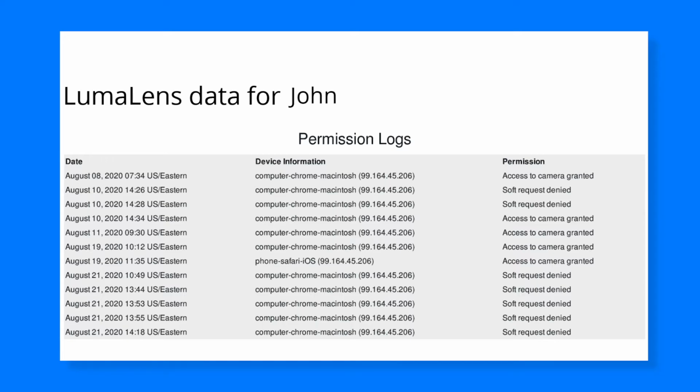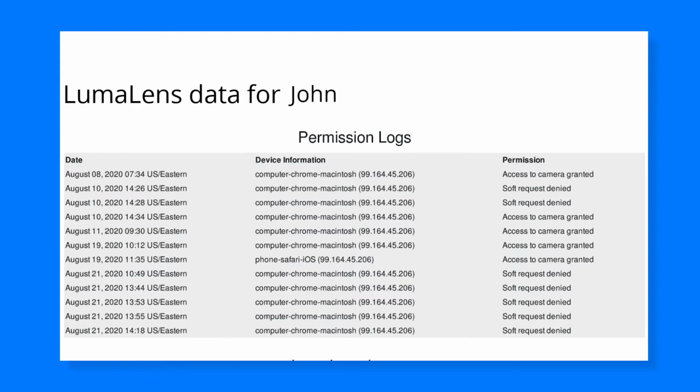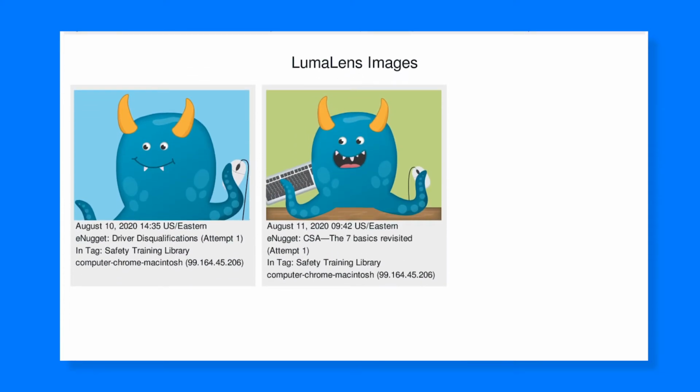Luma Lens, the trucking industry's first online proctoring tool, adds an extra layer of security when conducting online training. Luma Lens takes photographic images of drivers completing assignments, proving they completed the training and not a spouse, friend, or household pet.